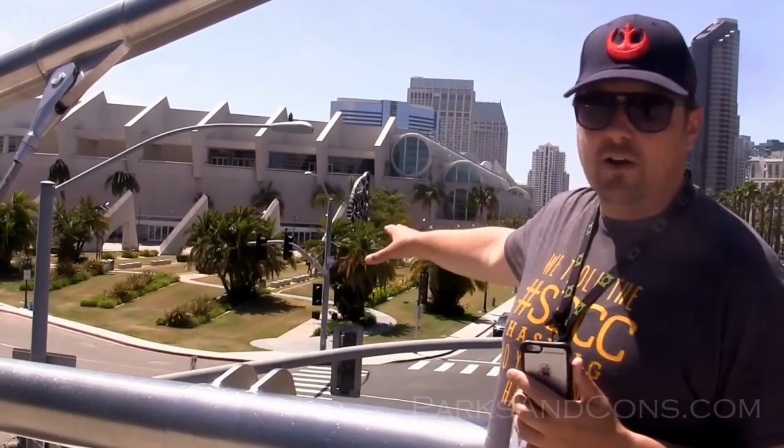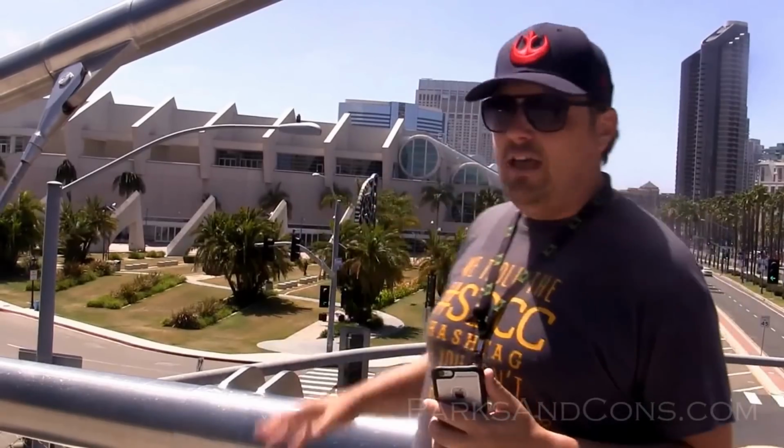All right, so we're taking a look real quick at the line, because obviously lines to get into Comic-Con are all the talk. There's a great guide over on sdccblog.com, but we want to take a look at this visual here. Behind us, obviously, we have Hall H. That is going to be your access point to the con in the early morning hours. Everything pre-6 a.m. is all lined up out here.